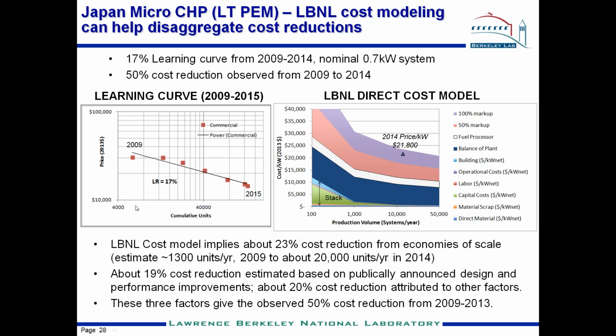What we do know is that in 2009, for a given vendor, there were about 1,000 units per year, and now it's up to about 20,000 units. So from that approximate estimate of 1,300 units per year to 20,000 units per year, we are seeing about a 23% cost reduction from just economies of scale. This does not include things like platinum reduction or balance of plant integration.